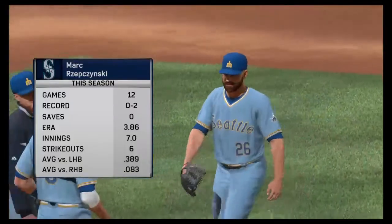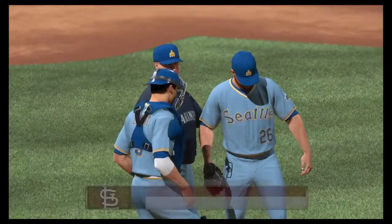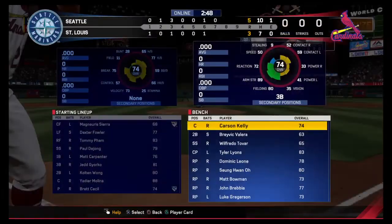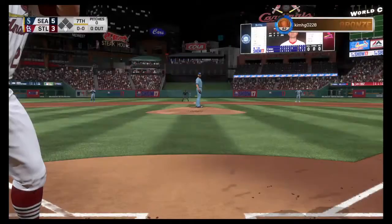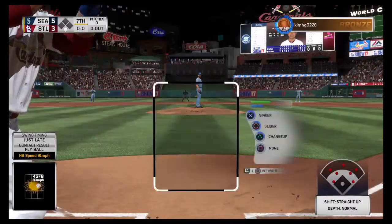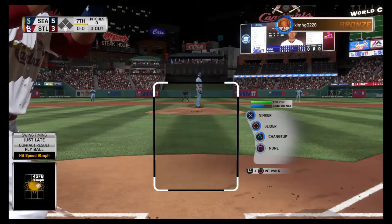Mark Zepczynski gets the call from the pen to take over on the mound and start the home seventh. Striding into the box, Brett Cecil. He'll match up with a new pitcher to begin their half of the seventh. Pitcher Will Tovar is up off the bench as he'll be asked to get something started in the home half.